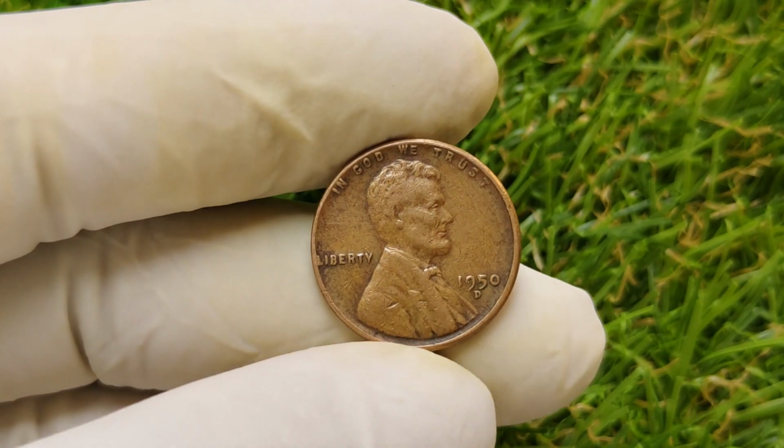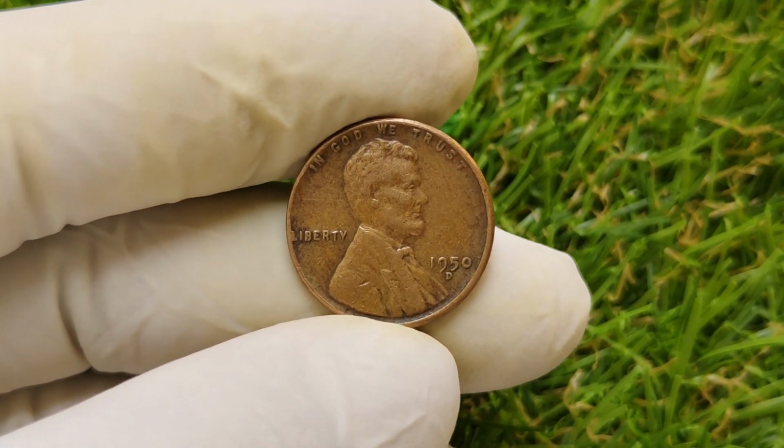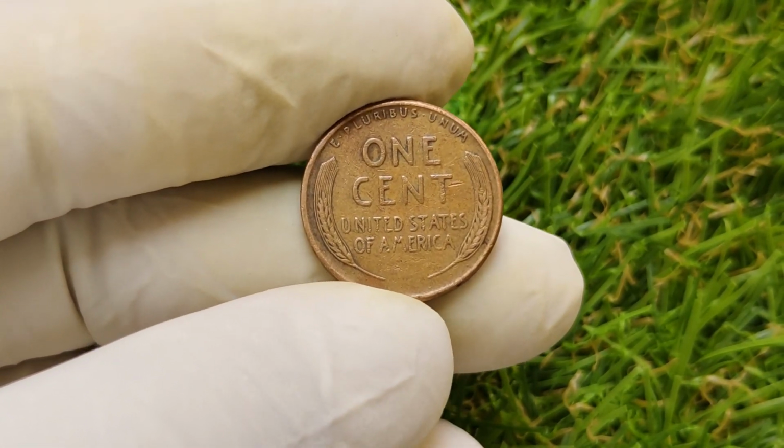Another thing to watch out for is die cracks or cuds, where part of the design is missing due to a damaged die. These can make a coin unique and collectible. Of course, condition is still king.